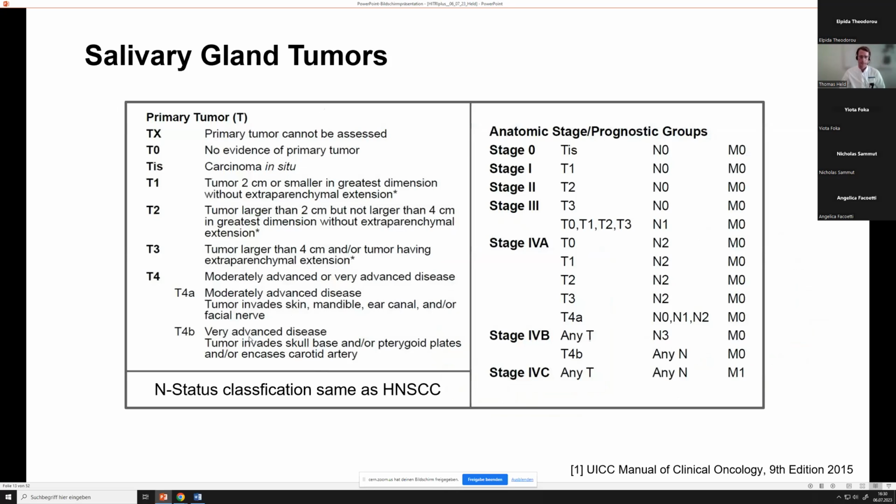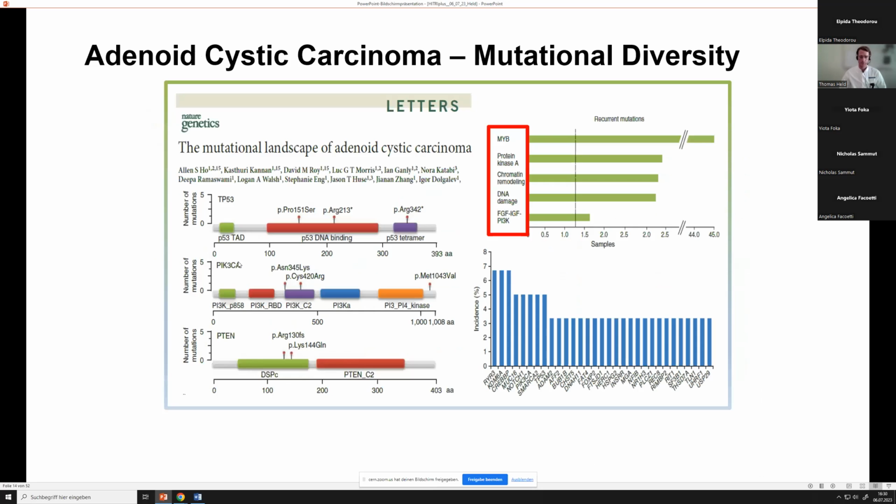So here is the TNM staging from the NCCN guidelines for salivary gland tumors. As we understand in the clinic, unfortunately, most of the tumors are actually T4 tumors, since they are infiltrating the skull base, usually with perineural spread along the nerves to the skull base at an early stage. So most of the tumors are already at an advanced stage at diagnosis.